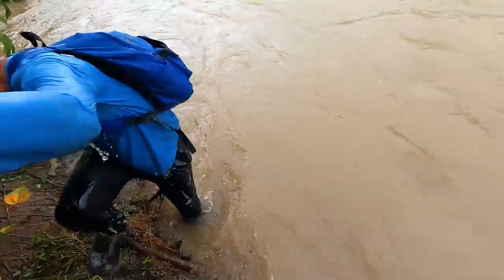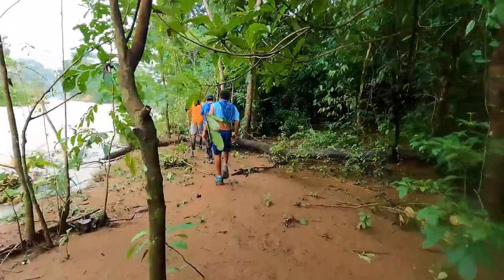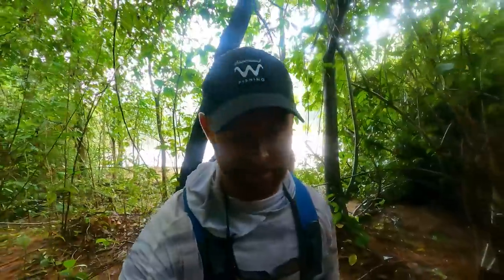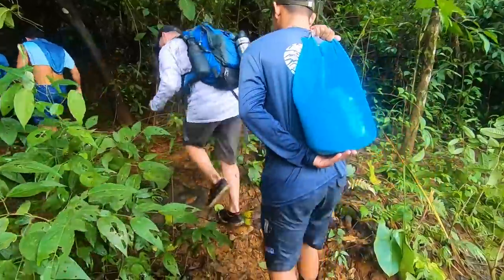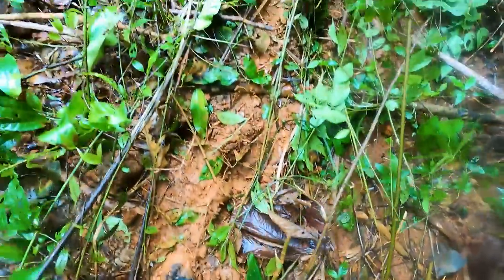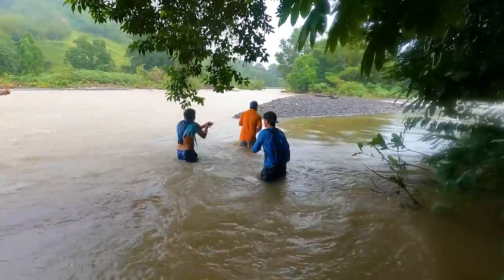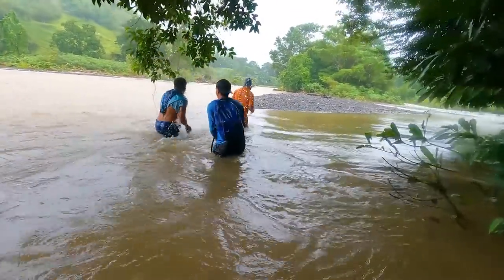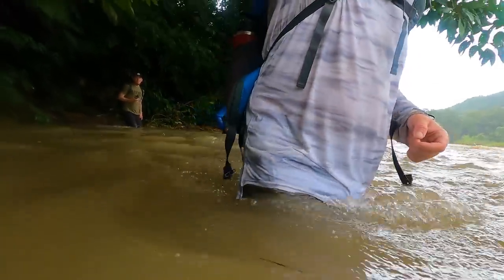These guys keep messing with each other, pushing each other in the river. Of course, we forgot the machete. This is getting a little thick. I think this is river crossing number 3. Doesn't really matter that we're getting wet because now it's raining again.